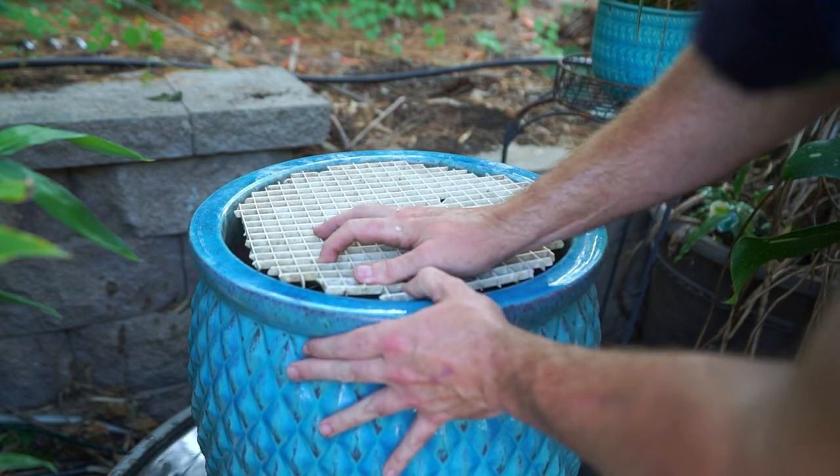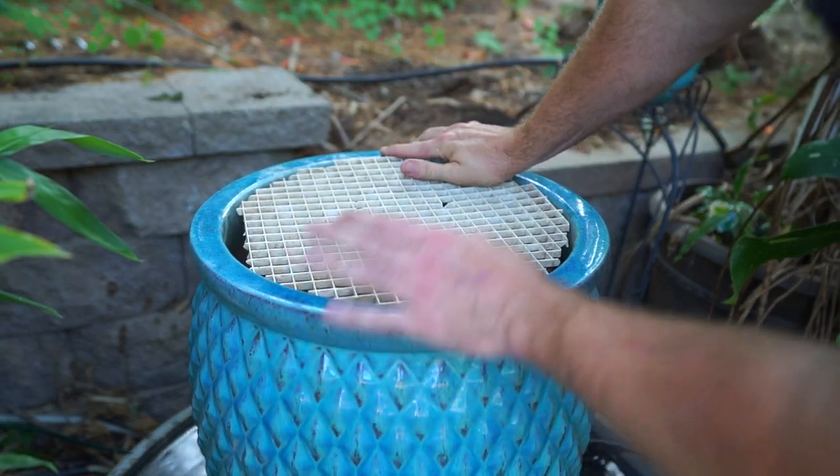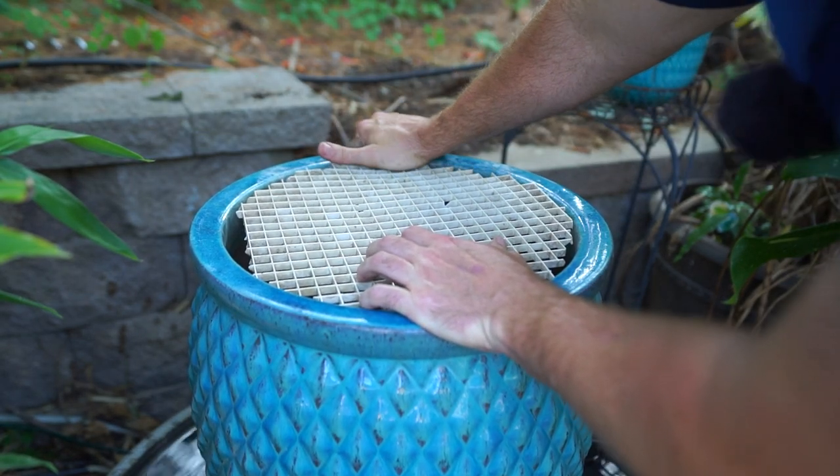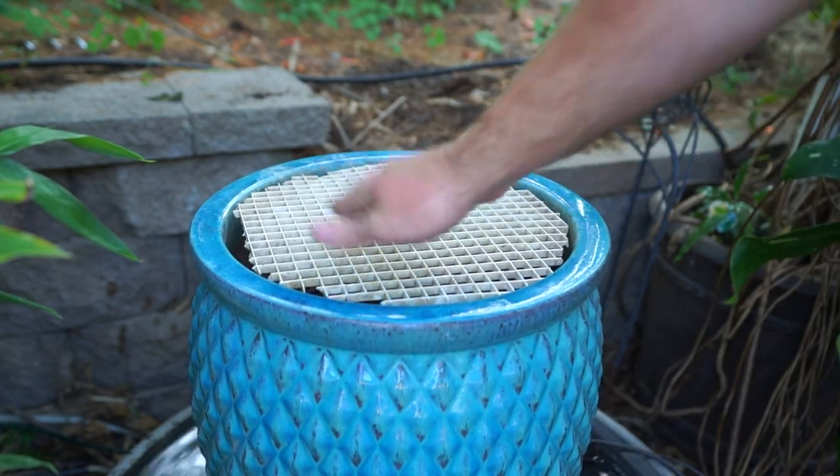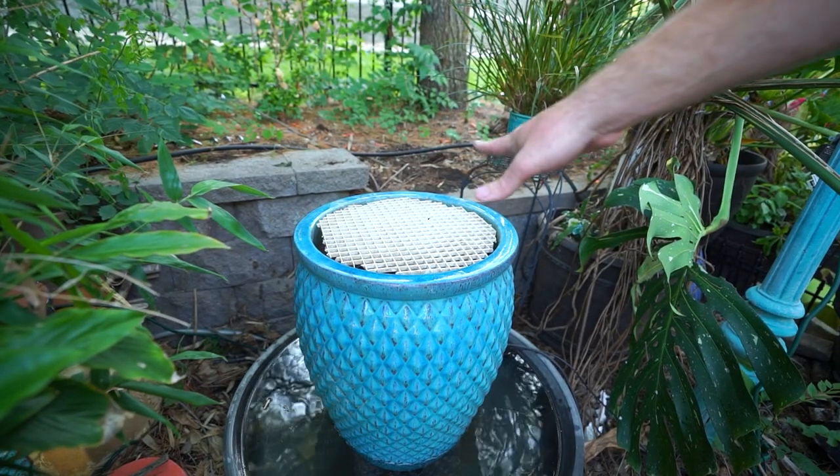I've cut this to be a perfect fit. Okay, well, it was a perfect fit last year. Sometimes, you know, pottery can change its shape. You just push it down. It'll go into place. Okay, there we go. Sit nice and snug, like a glove. That's exactly how it's supposed to be.